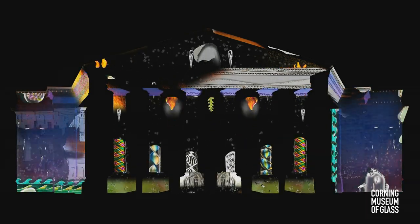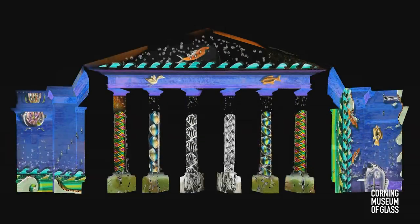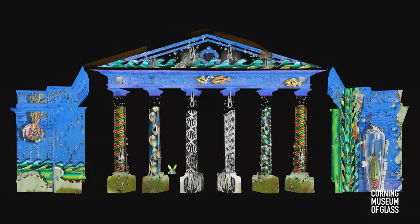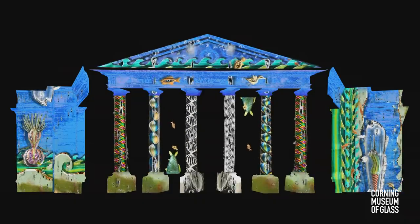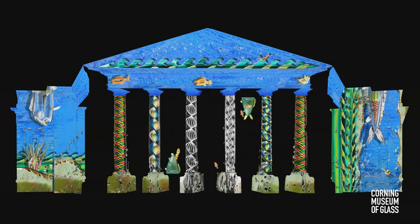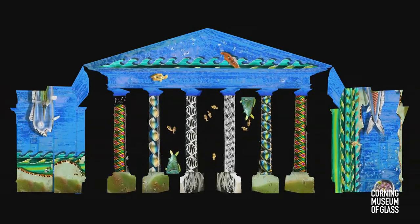So if you look really carefully at some of these images, you can see the little chunks of cane that are growing up into the upper section. You can see some little eyeballs and different qualities. There are a lot of little components here that look like direct images from the work that he actually makes, and all the little parts that he makes.